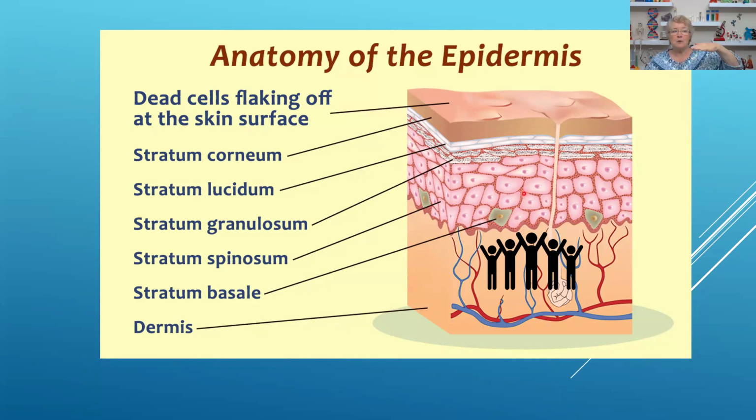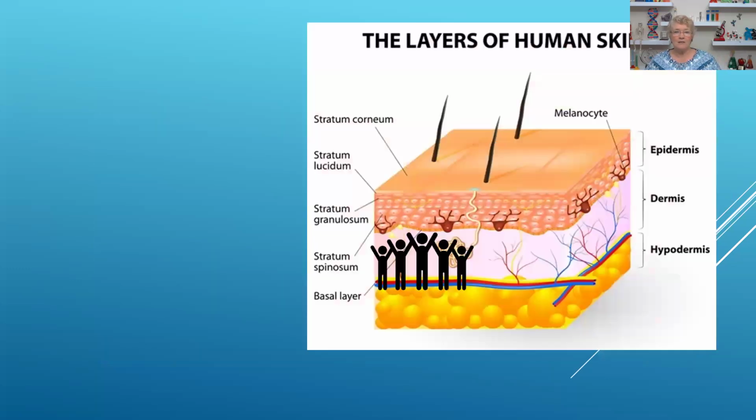The daughter cells are being pushed upward until we get to these layers, the stratum corneum and the stratum lucidum, which are filling up with keratin. They're tough. They're dead. There's no activity in them. The activity is down here in the cellular layers of the skin.